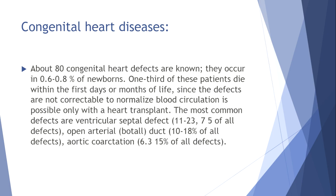So, congenital heart diseases. About 80% of congenital heart defects are known. They occur in nearly 1% of newborns. 1/3 of these patients die within the first days or month of life. Since the defects are not correctable, normalizing blood circulation is possible only with a heart transplant. The most common defects are ventricular septal defect, open arterial duct, and aortic coarctation.